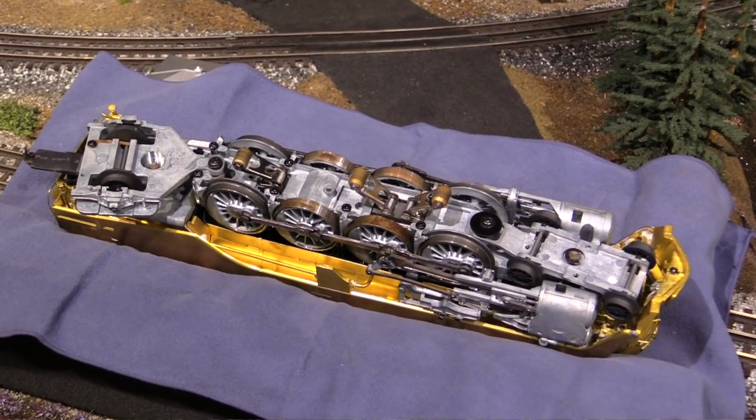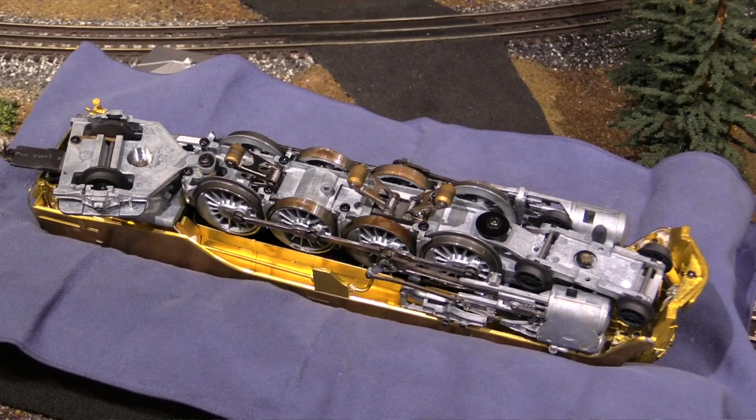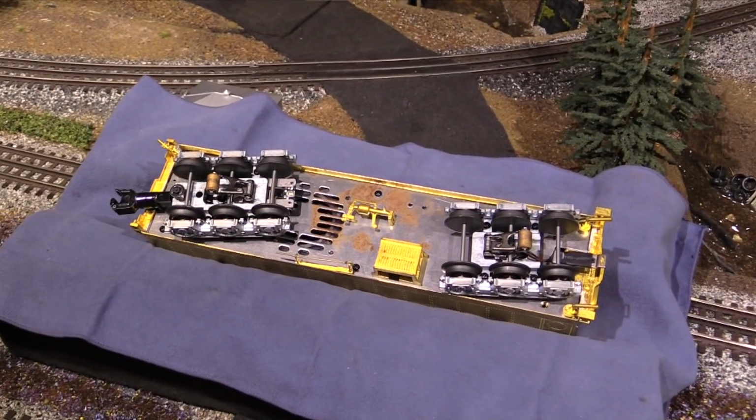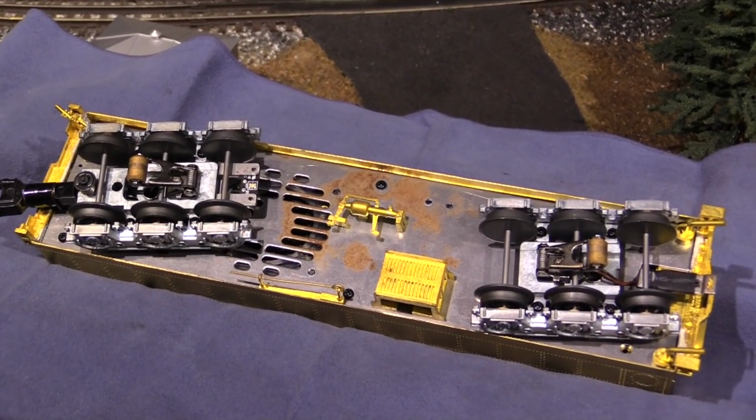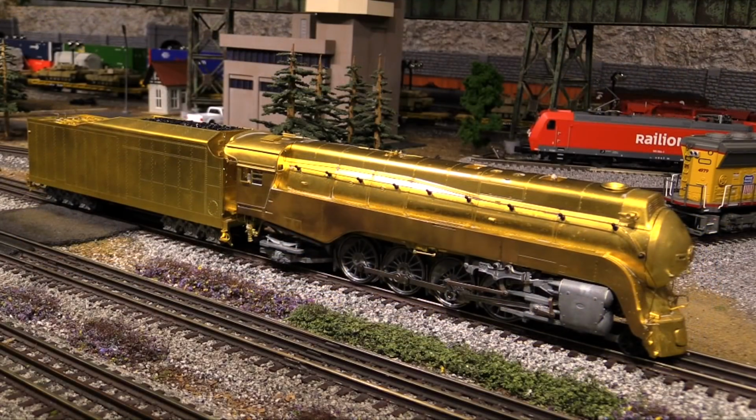It's made from both die-cast metal and brass. The frame and the chassis are die-cast metal. The exterior shell is brass, and that sort of gives you the best of both worlds because with die-cast metal, you get strength and durability. With brass, you can have more attention to detail.